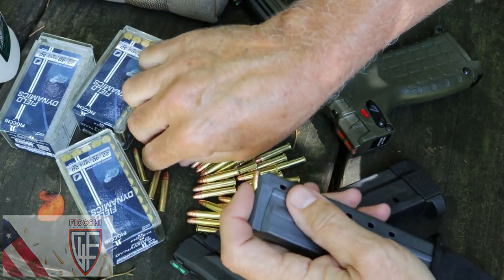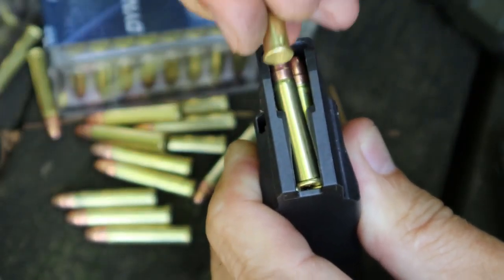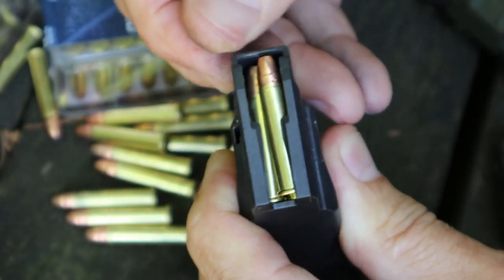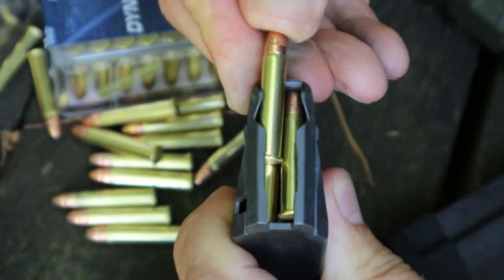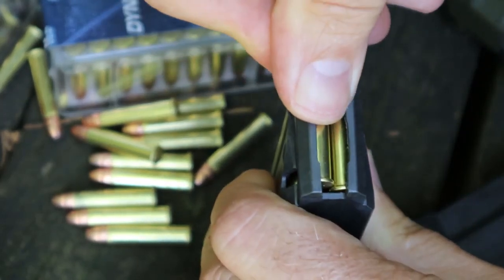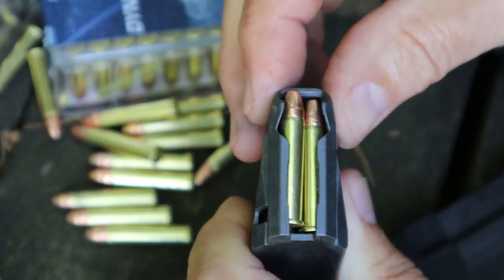Smith & Wesson magazine's a little bit easier to load, has a channel that just allows you to put it in and then it lines up the rounds. With the Kel-Tec mag, you have to make sure that you load in the round with the rim against the rim in the back. It's a little harder to load, but it fits in there pretty well.